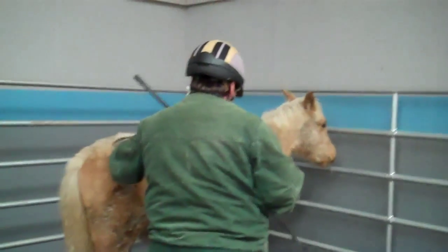There we go. Okay, we found something that Brack's good at. He's the butt scratcher today. Filly seems to like this. So that is actually her first touch, and we are capturing it, which is really neat.